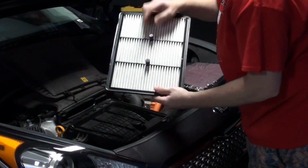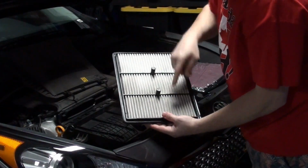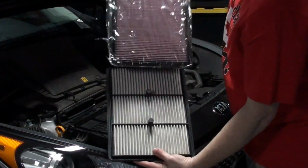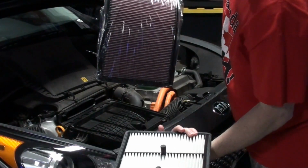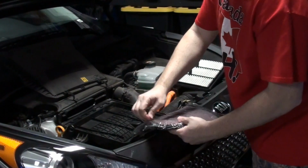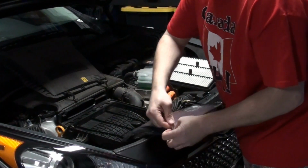Now this filter actually looks pretty good. It looks really clean. It doesn't have much stuff on it. There's a little bit of dust on this side, but you can tell the difference between these. This one has a lot more rows to it, so it's going to get a lot more of that dirt out. So we'll go ahead and set this one off to the side. Take this paper filter out, or the plastic bag.